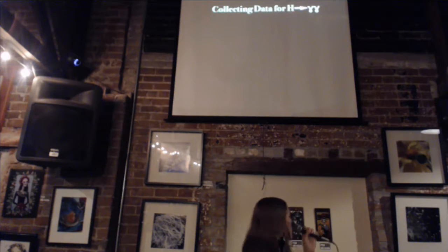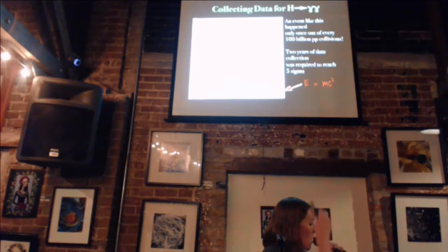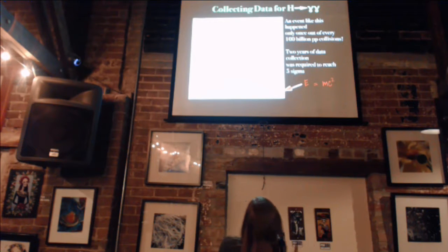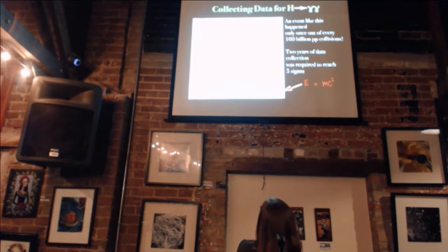Okay, so I'm going to show a short video here of the Higgs to gamma-gamma data collection over a 2-year period to determine that the Higgs was discovered. This is a graph showing the number of events on the y-axis, and essentially the mass of the 2-photon system on the x-axis. And you can start to see there's this bump that starts getting created, and this video will loop.